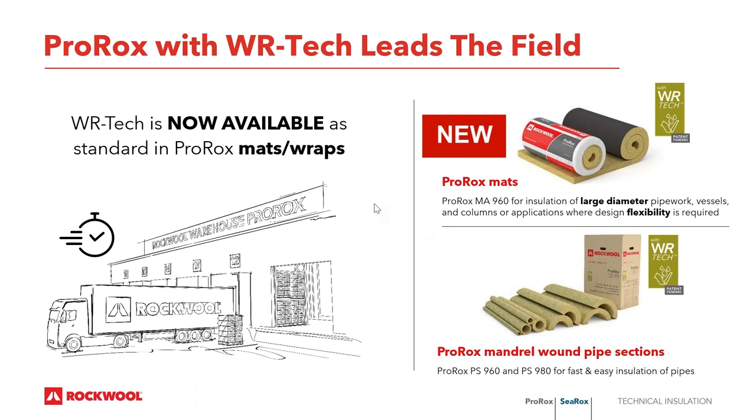And with our continued efforts to improve the performance of insulation materials, especially in applications posing a risk of CUI, I'm very happy to share that Rockwool has expanded our innovative WR Tech into our ProRox MA960 mat wrap product. WR Tech was first successfully launched in our mandrel wound pipe sections, where it has demonstrated reliable CUI protection, sustained thermal resistance, and really just helps keep plants operating at their peak.